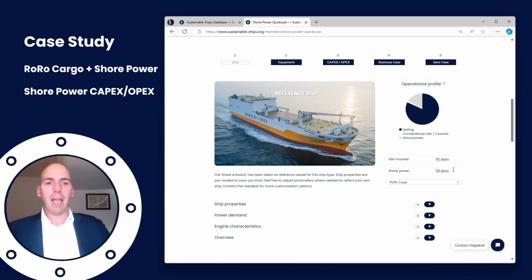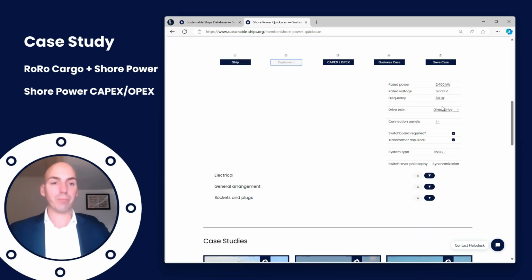65 days. And then we assume that it's not 100% uptime for the shore power installation or infrastructure. So it's a little bit less shore power. Sometimes we still have to go running on the generator. However, we do have shore power connection on both sides. In the future, I will show you how to incorporate onshore infrastructure into the business case. But for now, we're just going to assume that it's there.